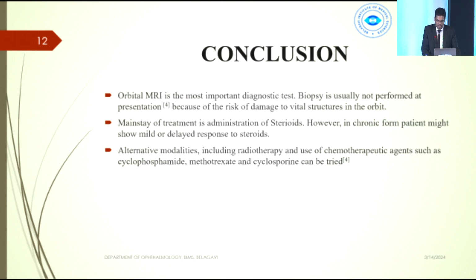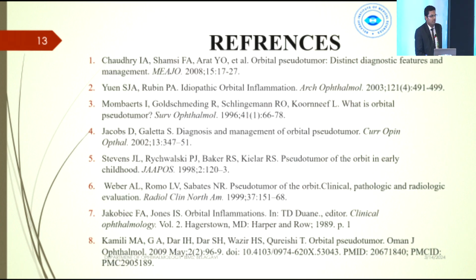Orbital MRI stays the mainstay of the diagnosis, while biopsy is usually not performed at presentation. However, in chronic forms, the patient might show delayed response or mild response to steroids. There are alternative modalities that can be used, like radiotherapy, and chemotherapeutic agents like cyclophosphamide, methotrexate, and cyclosporine. These are my references. Thank you.